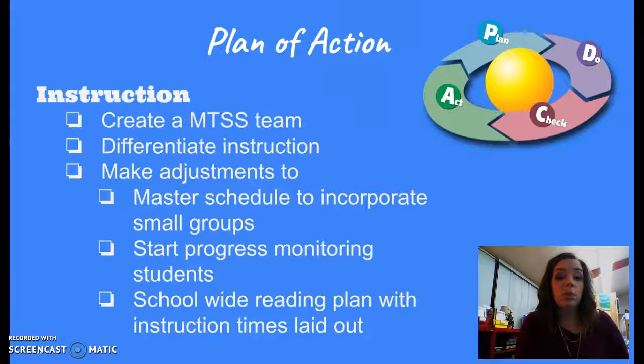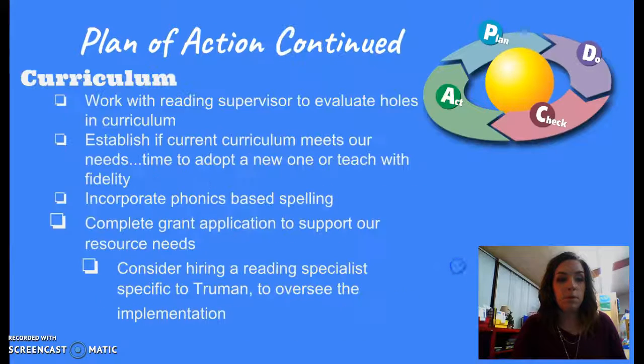We need to start progress monitoring students. Students need to know where they're at. Teachers need to know where they're at. And they have got to create some goals about how to see improvement on their progress monitoring. We also need to have a school-wide reading plan that's going to have instruction times laid out. Some people are doing an hour, some people are doing 30 minutes here, 30 minutes there. Everyone needs to have a language arts block that is outlined for them.